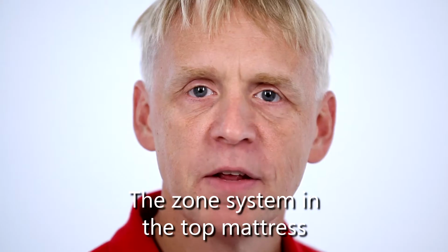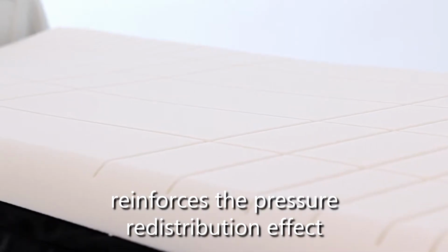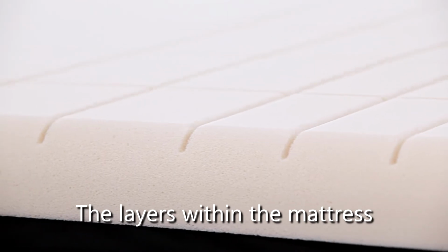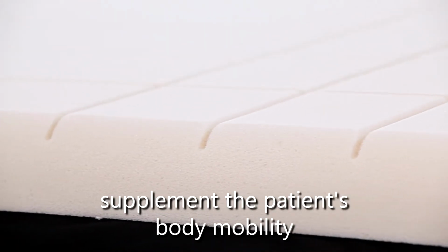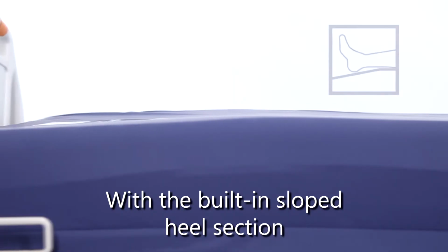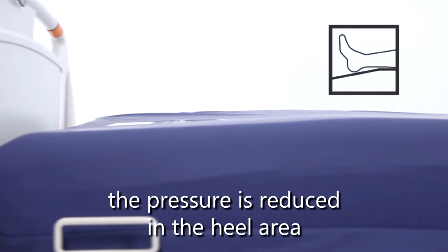The zone system in the top mattress reinforces the pressure redistribution effect. The different layers within the mattress supplement the patient's body mobility, which reduces risk for negative shearing. With the built-in sloped heel section, the pressure is reduced in the heel area.